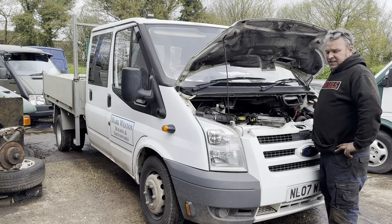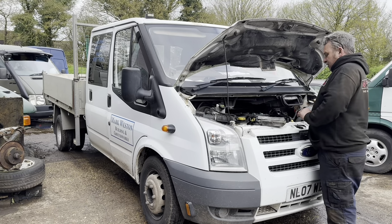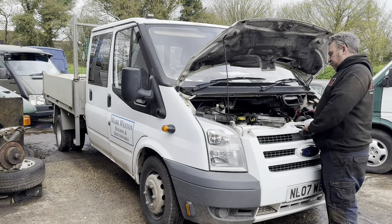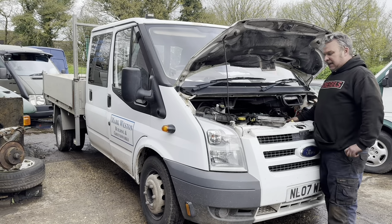That worked perfectly, so we put the ECU in, fired up, ran, lovely. No smoking, no nothing left. Three hours later, blue smoke, running like a lumpy bucket of shit. Back it comes again.